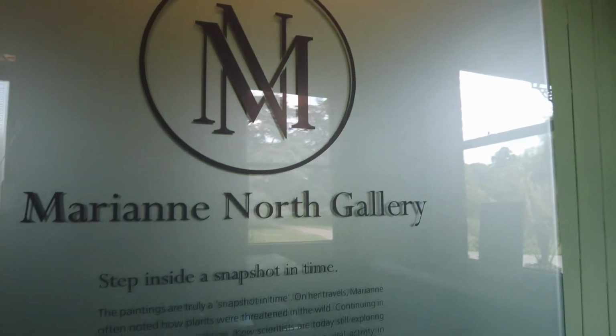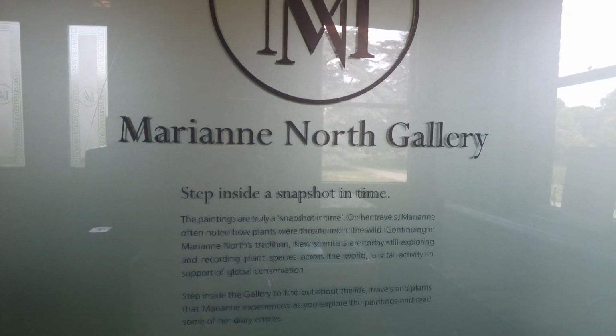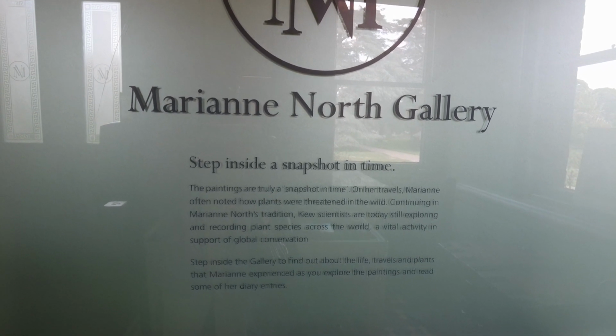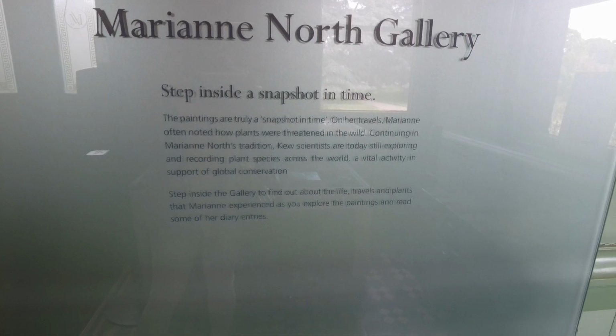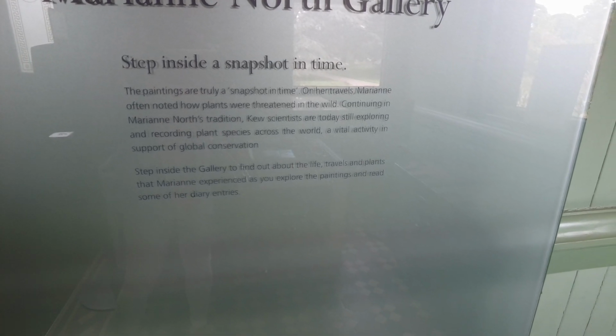The paintings are truly a snapshot in time. On her travels, Marianne often noted how plants were threatened in the wild. Continuing on Marianne North's traditions, Kew scientists are today still exploring and recording plant species across the world, a vital activity in support of global conservation. Step inside the gallery to find out about the life, chores and plants that Marianne experienced as you explore the paintings and read some of her diary entries.